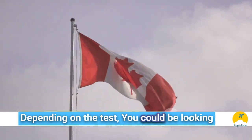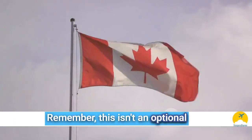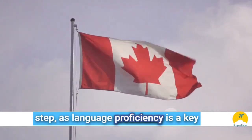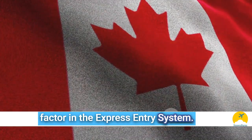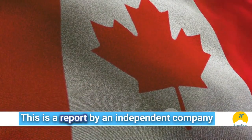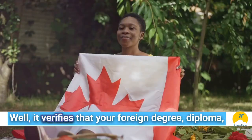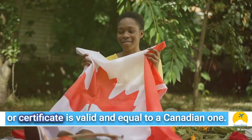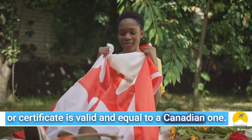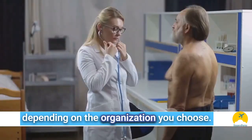Depending on the test, you could be looking at a fee of around a couple of $100s. Remember, this isn't an optional step, as language proficiency is a key factor in the express entry system. Next, we have the educational credential assessment. This is a report by an independent company that evaluates your foreign education. Why is this important? Well, it verifies that your foreign degree, diploma, or certificate is valid and equal to a Canadian one. This assessment can cost a few $100s depending on the organization you choose.